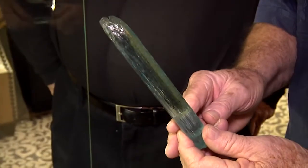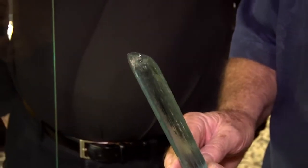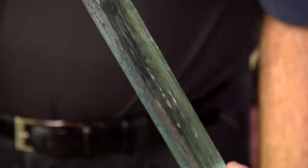How long has that been on the ground? I think that was the late 80s. So it's been out for over 20 years. Steve Smale owned this, so it was buried with him, so to speak, for 20 years. That's a sweetheart. Fantastic. Beautiful.